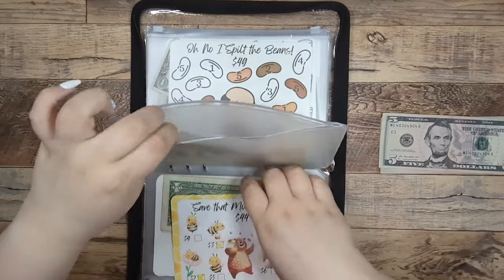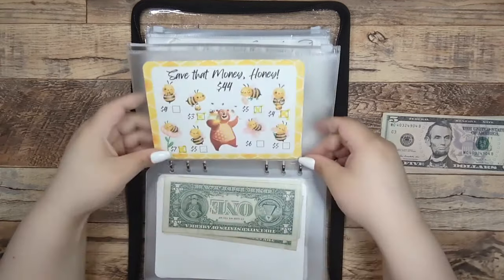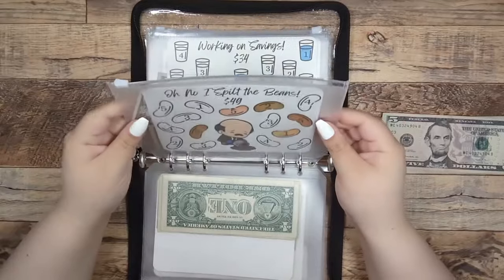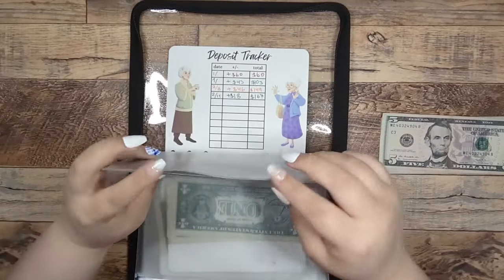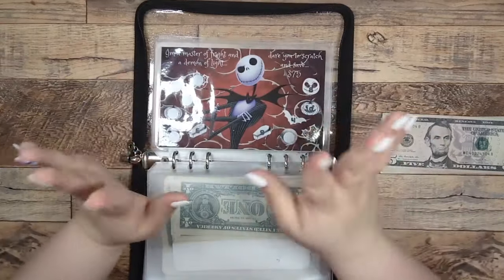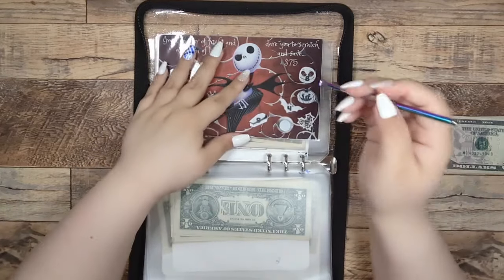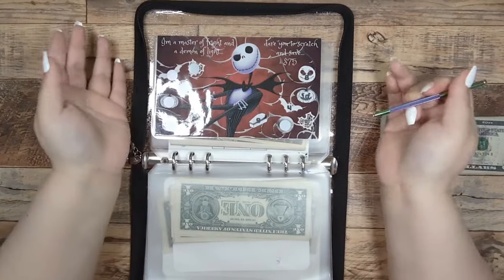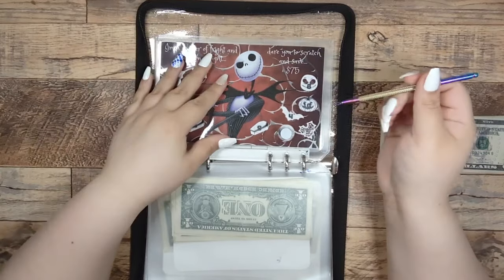We don't count all of them just because I like being surprised sometimes. I definitely want to do the one in the back. So let's go ahead and do this one. This is Jack Skellington Savings Challenge from Esme's Savings Adventure. It is so stinking cute. And she has about, I think, a bundle of three.